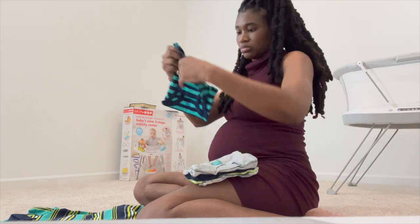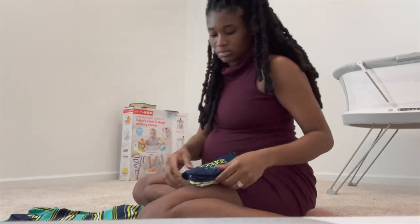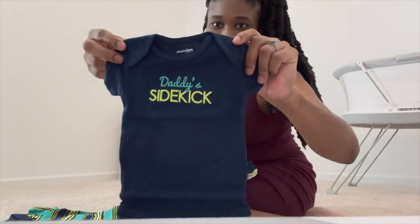Yes guys, so I saw this pack of onesies on Amazon and I thought it was so cute, and of course I got it. Daddy's sidekick.